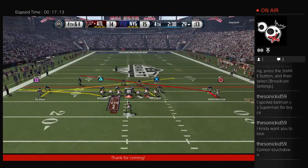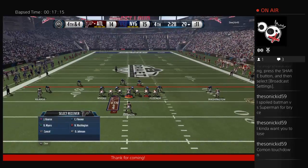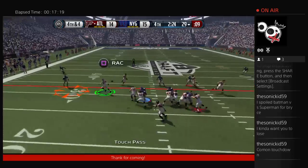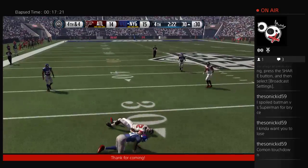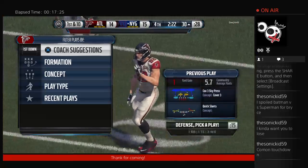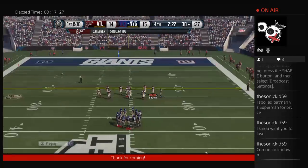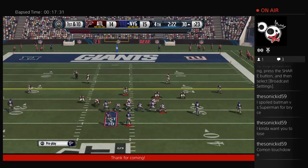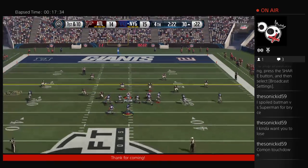Time is running out. The defense knows it's playing with the lead, but doing whatever it can to just try to run out the clock. It's Fleener. Falcons turn the ball over on downs. I thought it was a little too early to take that gamble. You're down by a few points in the second half, and you go for it on 4th down. That's a big decision, and I think it was the wrong decision.